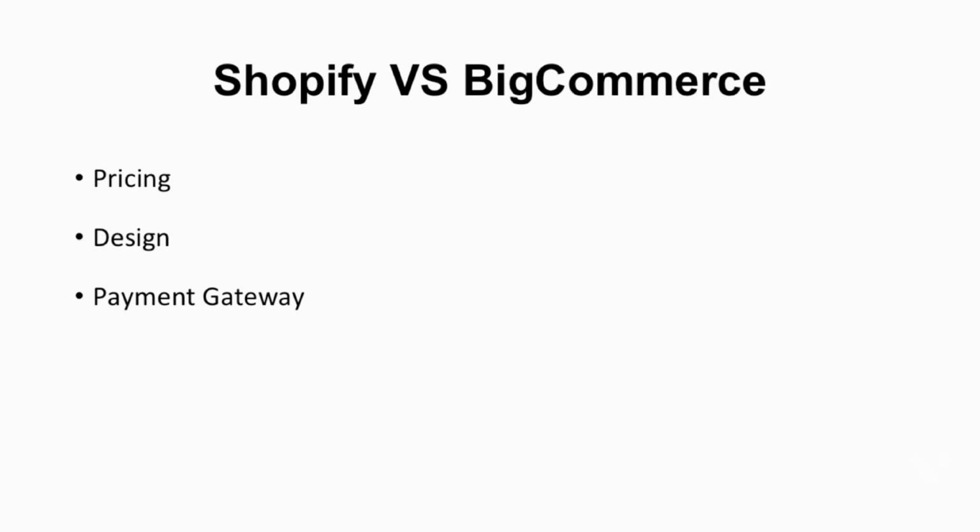The contrast between Shopify and BigCommerce is kind of obvious. This is because only 2 out of the 16 free templates in BigCommerce are responsive. Others can be categorized as outdated.